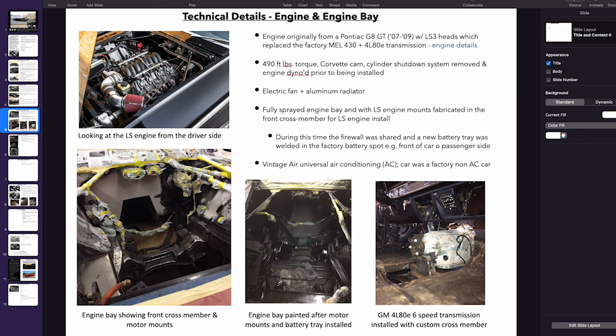I think it was maybe an Australian car or maybe imported from there, but it has LS3 heads, and that of course replaced the factory engine, which he did have, the factory engine and trans, if I recall correctly. 490 foot-pounds of torque, Corvette cams, so some work was done, aluminum radiator, fully sprayed engine bay, Vintage Air conditioning. The car was a factory non-AC car, so you get air conditioning with this one, because with companies like Vintage Air, you can easily install that.